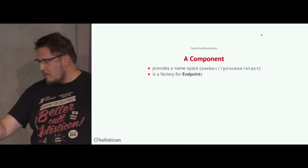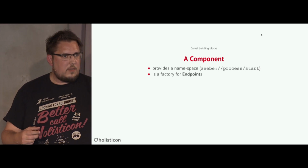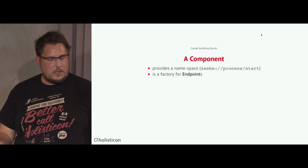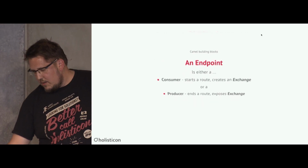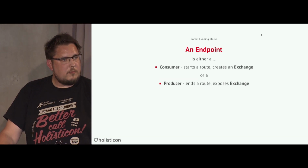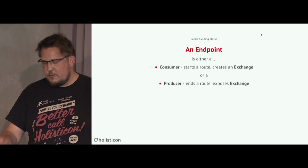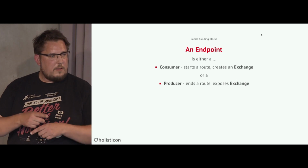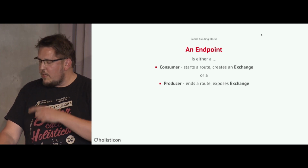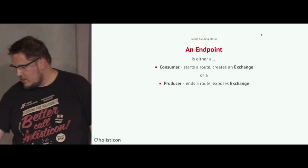And this component then scans the rest, so after the colon slashes, and identifies which endpoint I want to use. So in this case, obviously I'm telling zeebe that I want to start a process, and zeebe is then a factory and will provide me with an endpoint. This is Camel terminology. An endpoint is a consumer or producer. It took me quite a while to understand that this is the other way around than you would normally think, because it's a consumer from the outside world that puts it into your Camel route, and a producer to the outside world. So not a producer starts your route, a consumer starts your route.